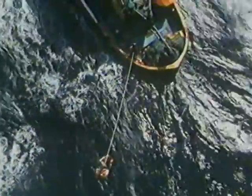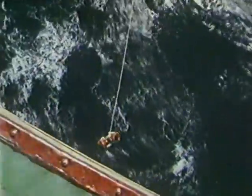Forward 1. Steady. Second man in the strop. Steady. Ready for lift. Taking the slack. Winching in. Clear the deck. Clear left. My target. Your target. That's fine. Steady there. Winching in. That's fine. Winching in.